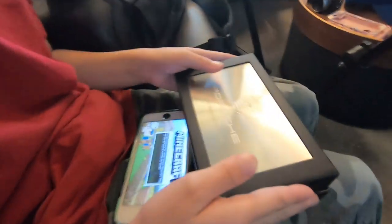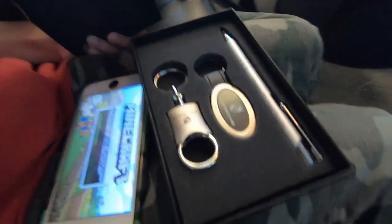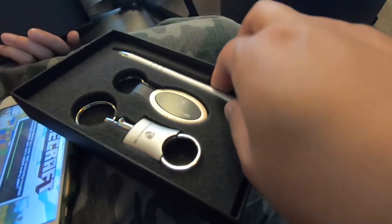Let me get some coffee, maybe some meds for the headache, you know? What'd you get? Somebody just handed you a Porsche keychain set. Look at that pen. Maybe you can draw with this later.